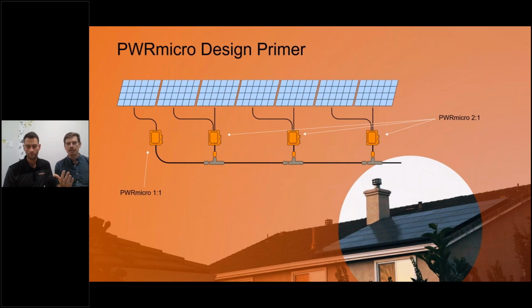We do, of course, give you the flexibility to design modular systems that have odd numbers of modules. That's what we're showing here: we have 2 models of PowerMicro. We have a single module microinverter, and then of course the dual module microinverter. That's where all the cost savings come from. It's from this dual module unit.